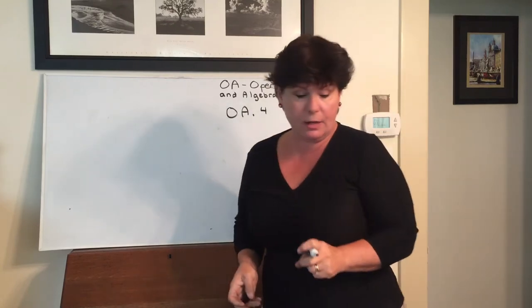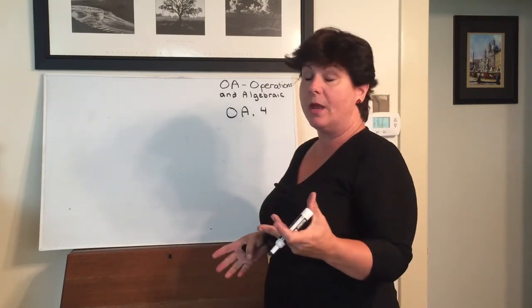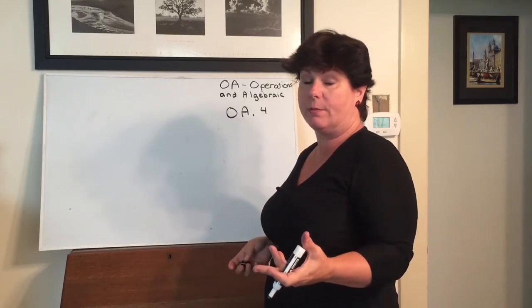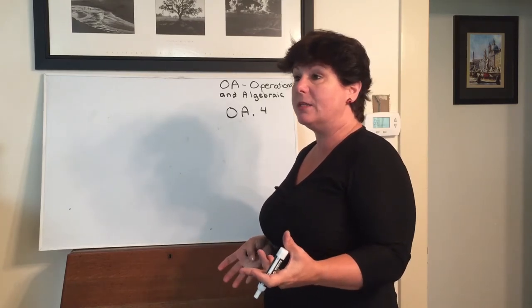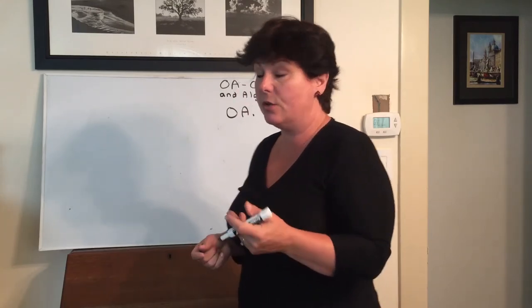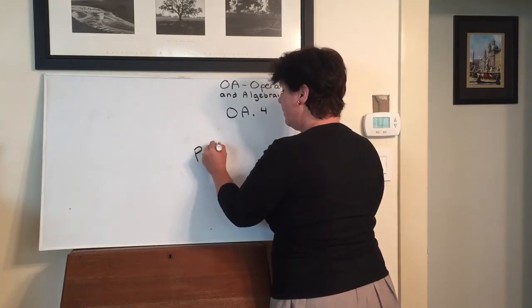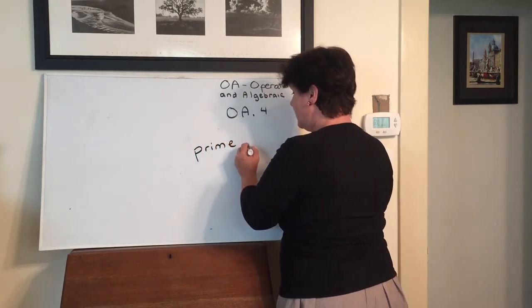So still on operations and algebraic thinking 4, we've shown how to make a factor rainbow, but in fifth grade, they're going to need to know how to make a factor tree. And the reason they're going to need to know how to make a factor tree is because they play a lot with prime factors in fifth grade. So kids need to know the difference between prime and composite numbers, and factoring lends itself to that.